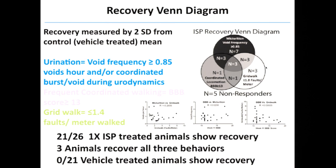And you can ask the other question, if you respond with one behavior, if you can walk, can you also urinate or grid walk? Is there any correlation? And the answer is no, there's no correlation. If you get back one behavior, it doesn't predict you're going to get another one. Here's the Venn diagram. Some walk, some grid walk, some can pee, some do 2 things, and 3 out of the 26 can do 3 things. All right? So there's a whole variety.